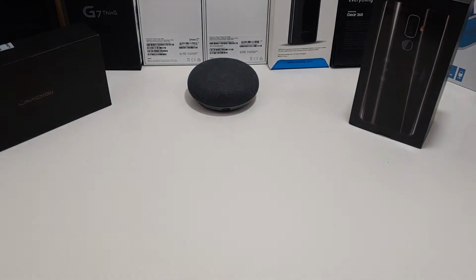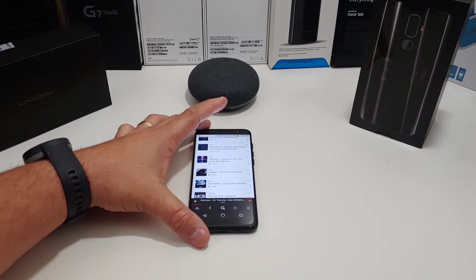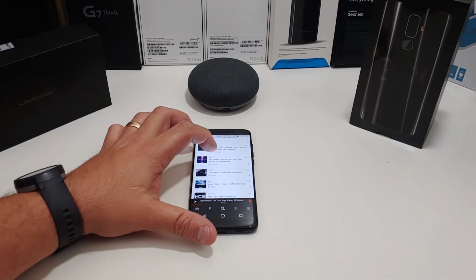Alright, so that was the Umidigi F1. What y'all thought about that? That one sounded pretty good too. I'm gonna go with the next song on the G3 Plus.